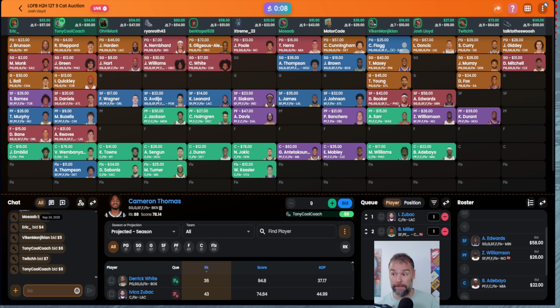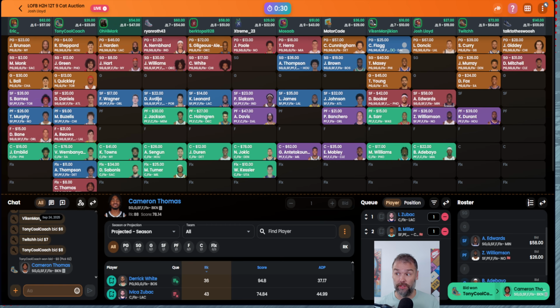$7. Let's do some comparisons in the room. Bozales went for 9. Okay. How many other single digits do we have? Monk for 2. Shepherd for 4. Again, Shepherd at 4, too high. Cam went for 8. That's more than Nembhard, which, okay, whatever. But like, 8 for Cam Thomas? Not many other single digit prices that have happened. None, in fact.